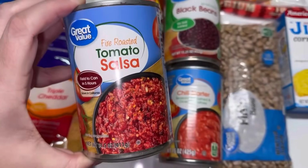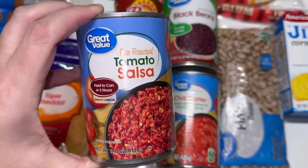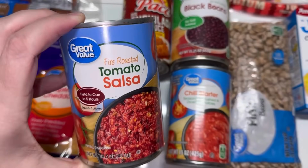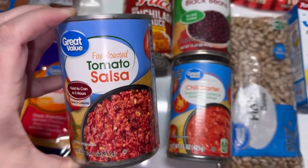This is a great salsa. It tastes so good. It was $1.18. It is a lot cheaper than those big jars when you're just needing something quick for a recipe.